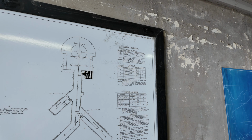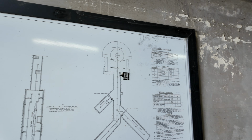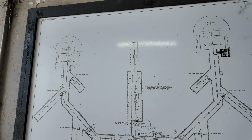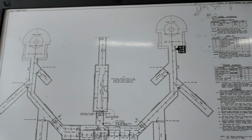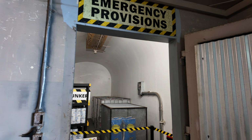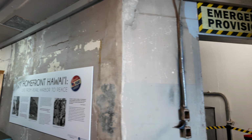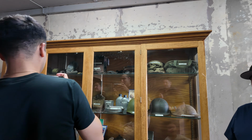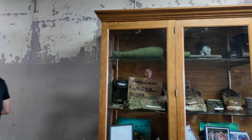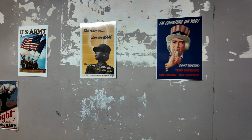So they had 2 gun emplacements here, and they could fire 15 miles off the coast. And the idea was to protect this side of the island and the Navy base that was here during World War II. Let's go. Had these different storage facilities in here in case they had to lock down. And a bunch of memorabilia from World War II that was found in here. And some of the propaganda posters from the war.